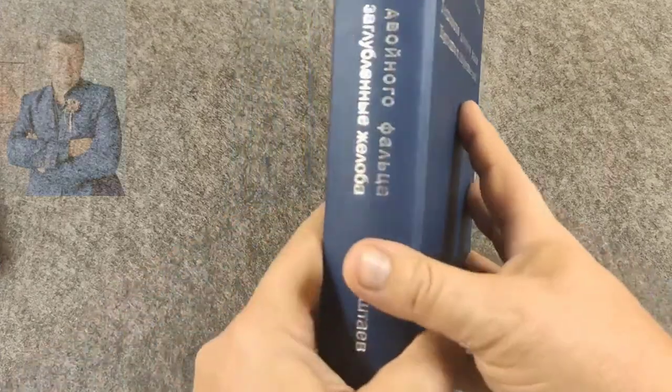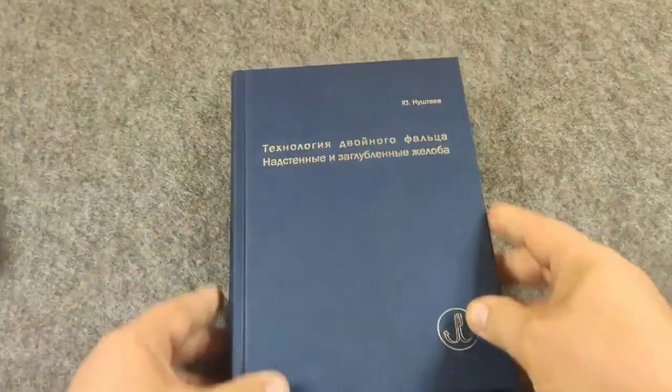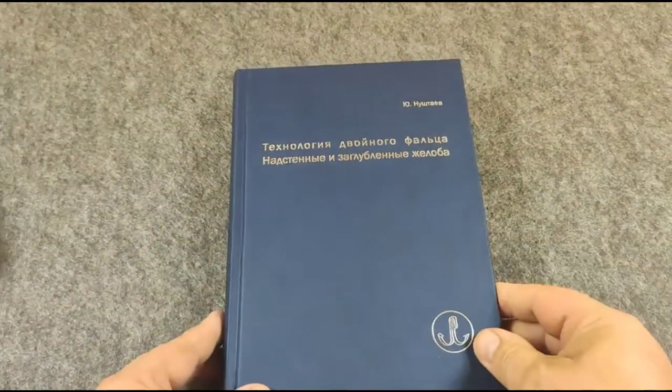Loop free. By Yurii Nushtaev. Double lock standing seam technology. Above the wall and built-in gutters.